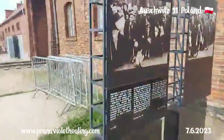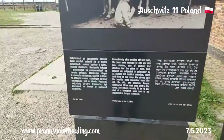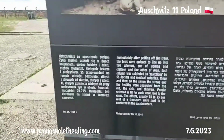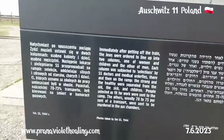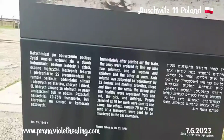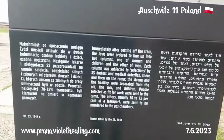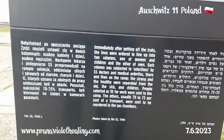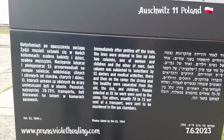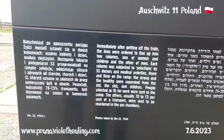This is Auschwitz. This is how, immediately after getting off the train, the Jews were ordered to line up in 2 columns, one of women and children, the other of men. Each column was subject to selection by SS doctors and medical authorities. They were then taken to the ramp, and the strong and healthy were separated from the sick, the old and the children. People selected fit to work are sent to the camp. Others, 70-75% of the transport, were sent to be murdered in the gas chamber.